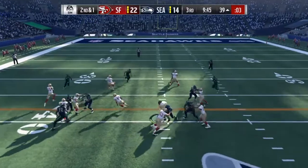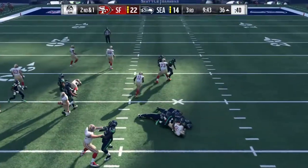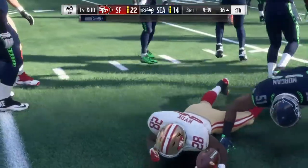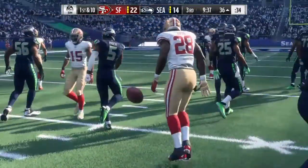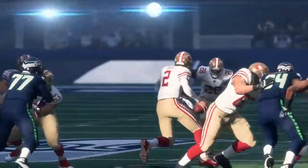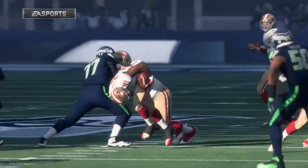Now a run with Hyde. And here he'll be brought down a little shy of the 35 at the 36. Give him 3 yards and a fresh set of downs. 2nd and 1 and people want to run the football. This is where every back in the league is supposed to do exactly what we just saw there. Pick up the first down.